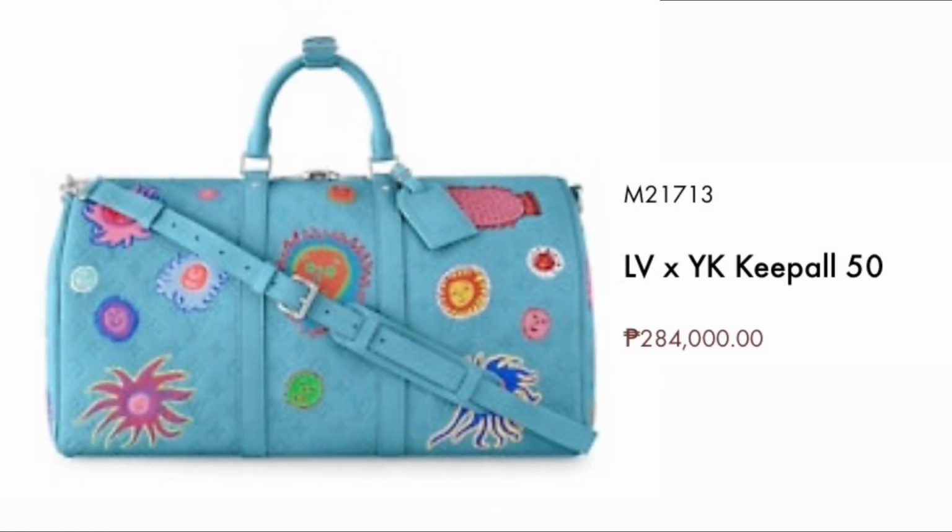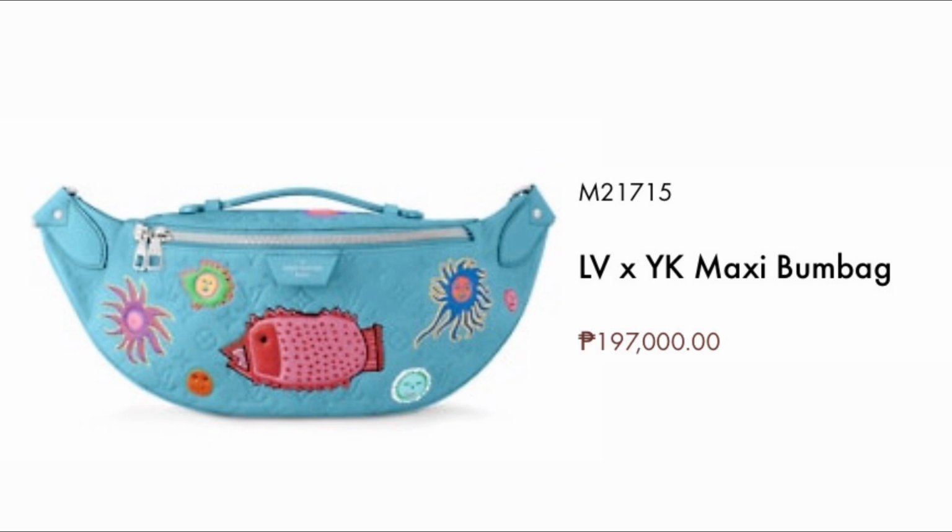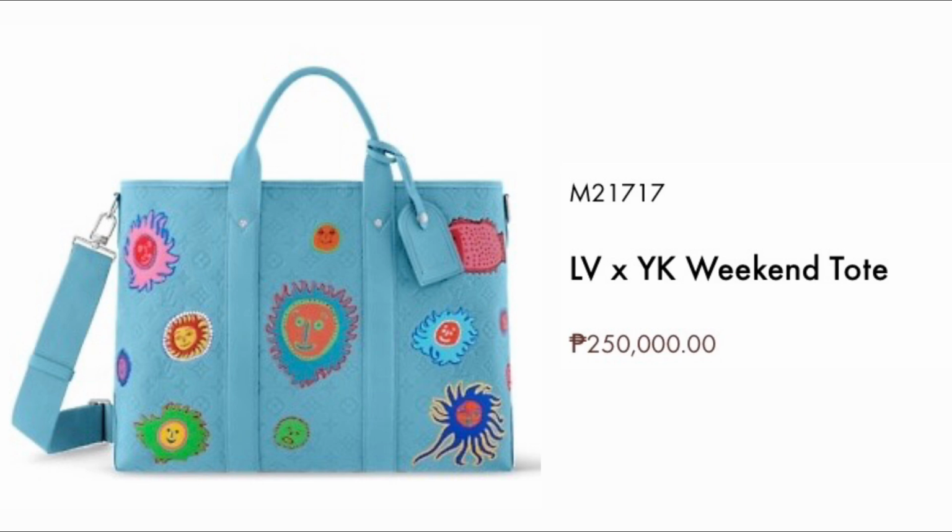Let's move on to some bags. We have the Keepall 50 for 284K, in this very beautiful color. And again, we have the Faces embroidery or painting on the entirety of the bag. We have the Maxi Bum Bag for 197K. If you guys are looking for a Louis Vuitton bum bag, then you may want to check this out. If you're not a fan of the Yayoi Kusama collaboration, I believe you can get this in the regular monogram canvas. Then we have the Weekend Tote for 250K. I love the Weekend Tote. Unfortunately, I feel the price for this one is a little bit more expensive.